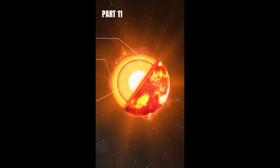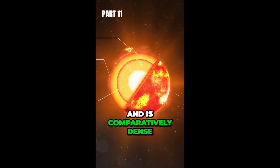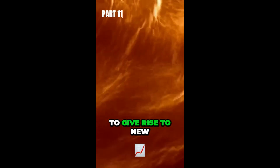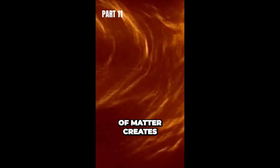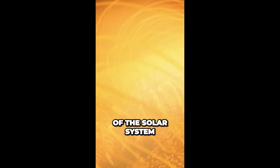is quite negligible. The one lying above, known as the convection zone, forms the Sun's outermost layer and is comparatively dense. These convection cells remain stable for 10 to 15 minutes, after which they get destroyed to give rise to new vortices again. This continuous movement of matter creates a magnetic field, which pervades the entire inner part of the solar system.